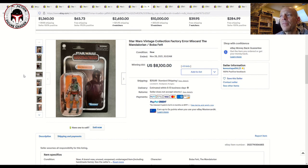But I think what makes this one so desirable is obviously the characters. You got Boba Fett and you got the Mandalorian, right? So those are two of probably the hottest properties in Star Wars lore right now, right? You got the Mandalorian, you got the Book of Boba Fett, you got them both on the same card back, and Boba Fett and the Beskar Mandalorian were not in the same release wave. They were, however, released around or being manufactured around the same time frame.